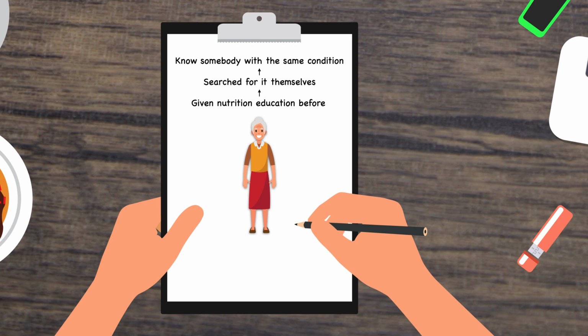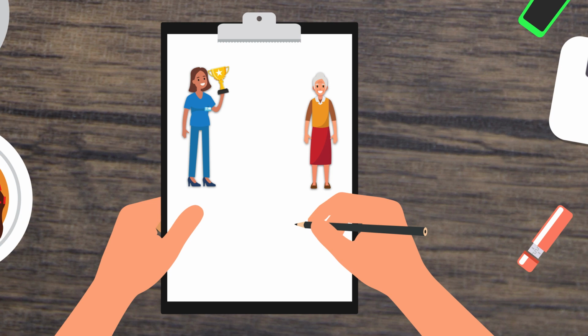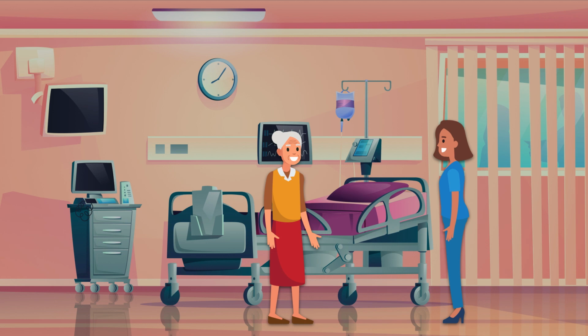Patients with a chronic condition typically have been given nutrition education before, searched for it themselves, or know somebody with the same condition. Furthermore, most patients aren't interested in just being a witness to everything you know. They want to do at least half of the talking, have the opportunity to ask questions, and voice concerns with the hope that you can help them. Thus, you really don't want to start an education session like this.